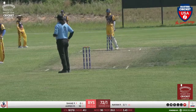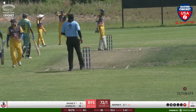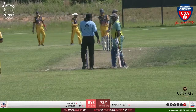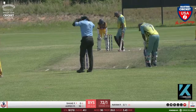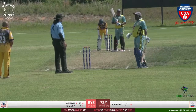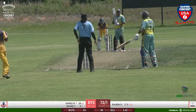All right, so 72 for 1. That was a good opening partnership for A boys. Masood is the wicket to fall, and we have the new batsman who's walked in at number 3. It's Shane Ford, the Jamaican, and he's in at number 3 for A boys. Nayan picks up a wicket over here, and after 17, A boys are 72 for 1. Ahmed is batting on 36 of 51 balls.